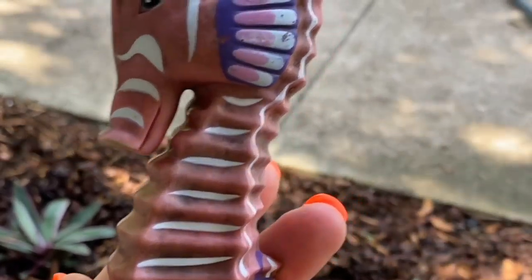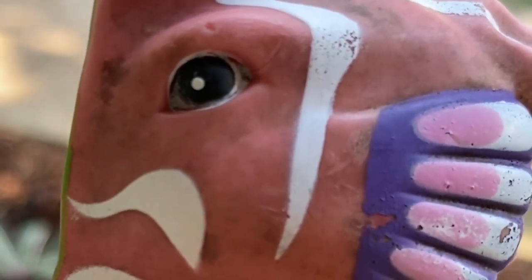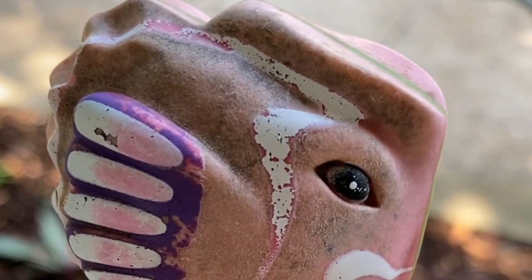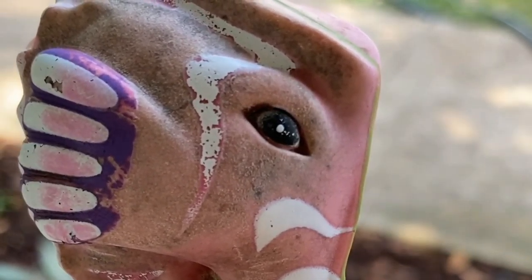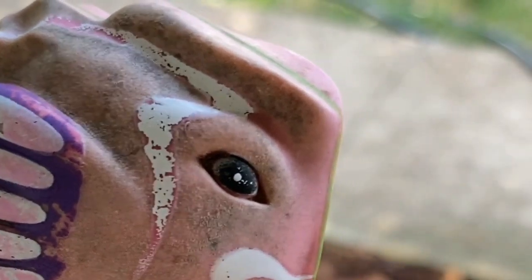This is the side that has a darker pink. There's the eye. Goes down. And then this side is a little bit lighter in pink. And that eye, it really caught my attention. It reminded me of a papaya seed. Very real looking. Like it's looking at you.